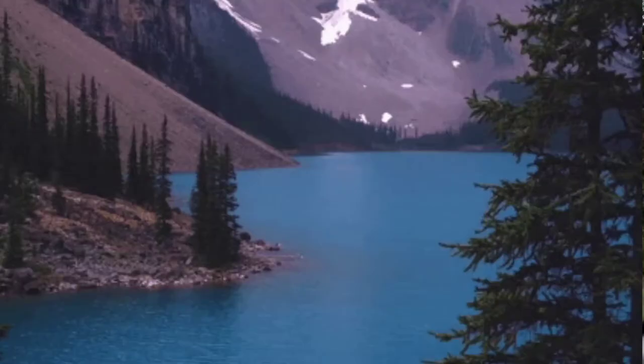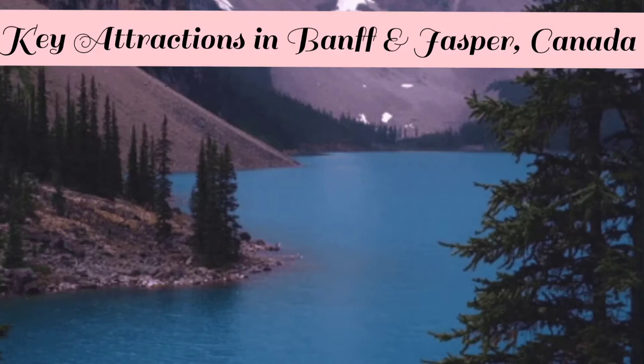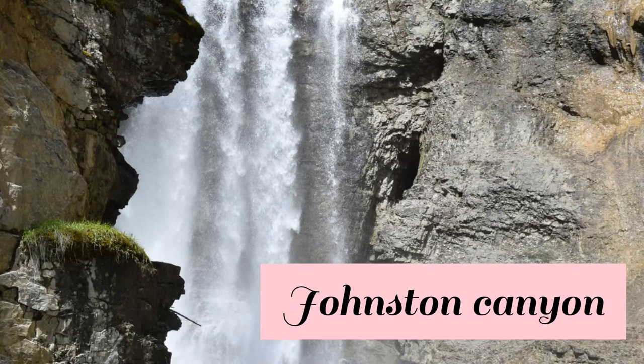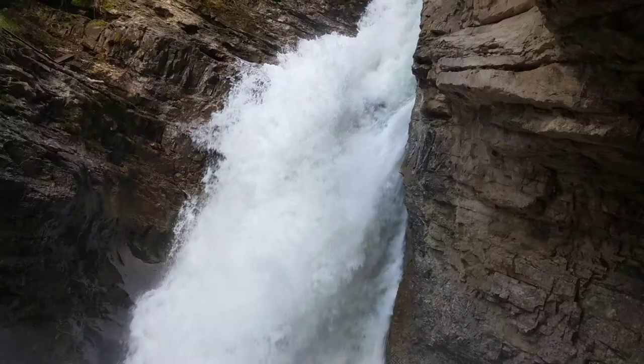Some of the key attractions to see in Banff would be Johnston Canyon, which is a nice hike to the lower and upper Johnston Canyon. It'll take around 2 hours for the overall hike. It's a wonderful hike. You will get access to the waterfalls, and it's a very pleasant hike overall.